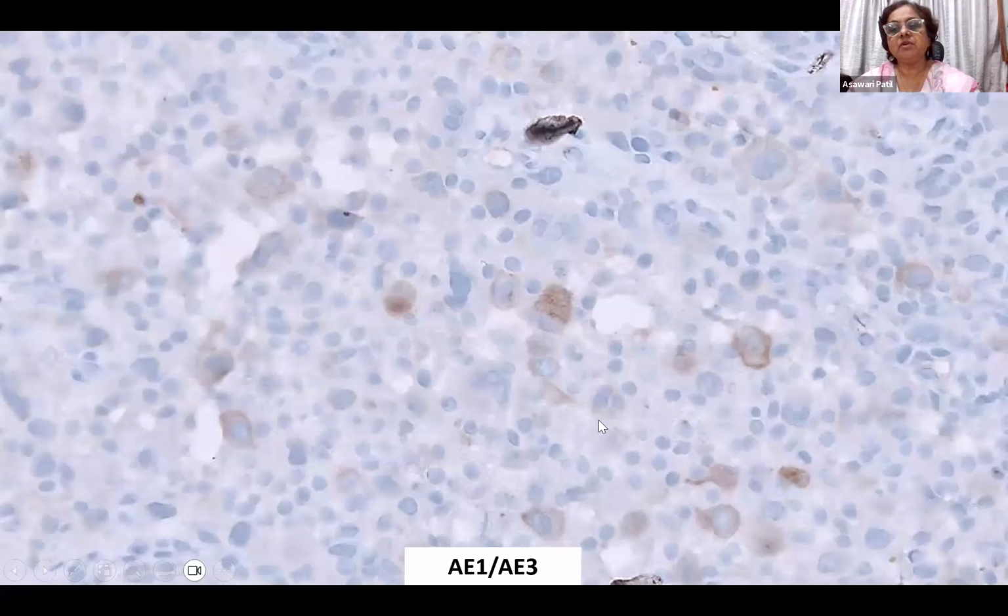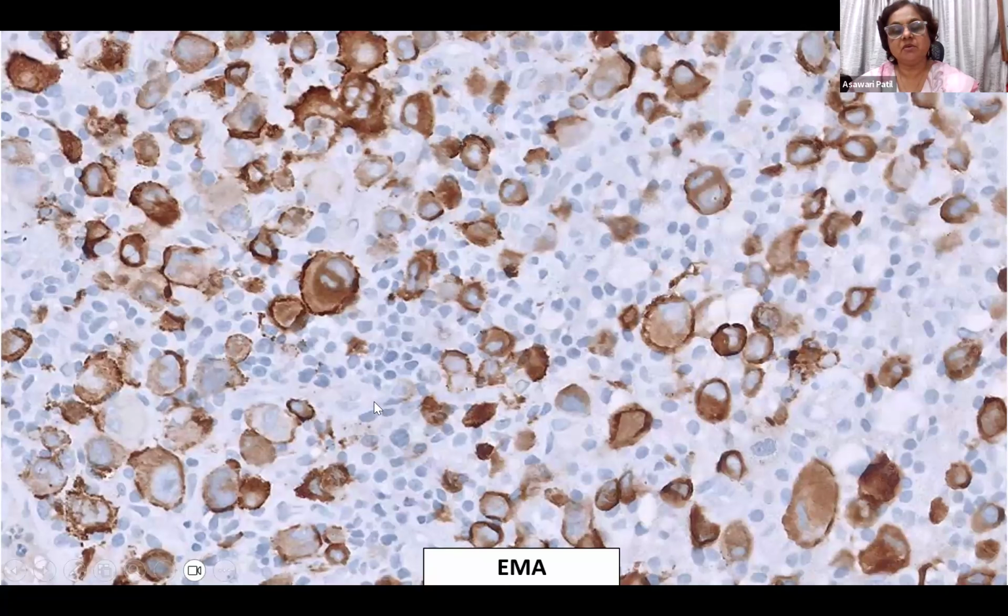AE1/AE3 was very focally positive, but EMA is nicely positive. Now, this very focal positivity for AE1/AE3 can be a caveat because sometimes it can be seen in a phyllodes tumor.